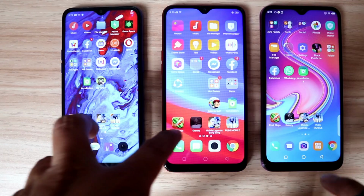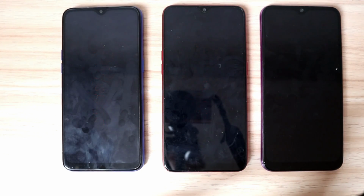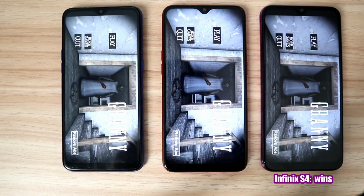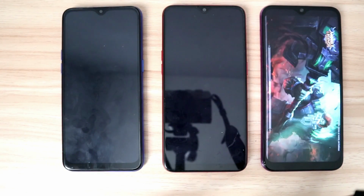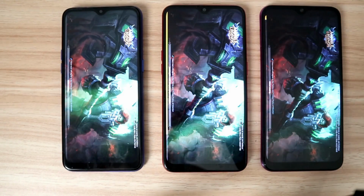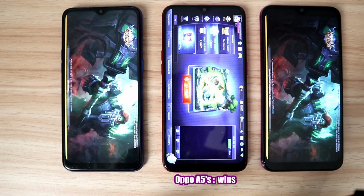So, let's move on to the second app. And nakikita nyo dyan, INFINIX S4 again ang nauna. Okay. So, the third app naman, techies, is makita nyo dyan na wow! So, this time si A5S naman. Okay, give chance to others.